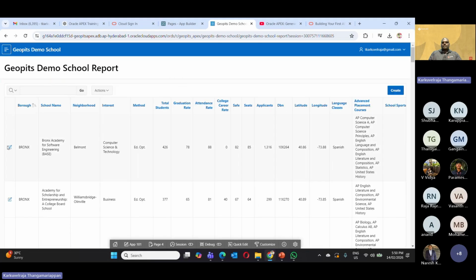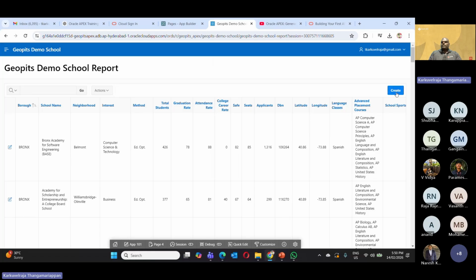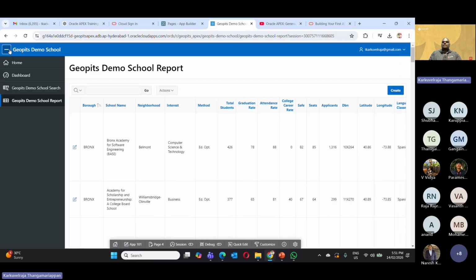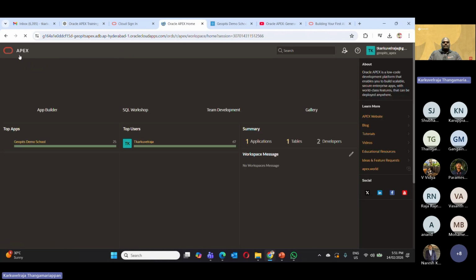It's a form and report. So when you edit, you can save the form. Everything is created based on the table which we created, and the table is created based on the data. And next is a quick example.